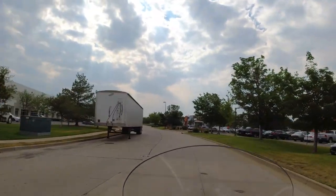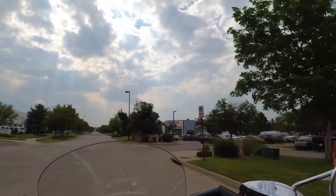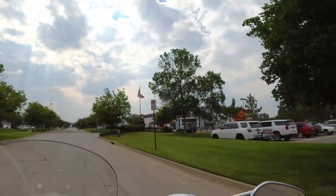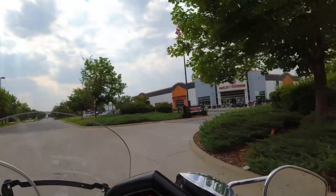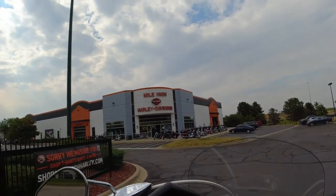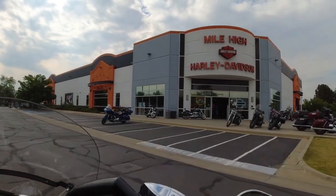All right, guys, we're at our fourth Harley Davidson. There it is, Mile High Harley Davidson. And let me tell you, I've definitely not been here. This is way out, in the middle of nowhere. This is like way north of Denver. Pretty crazy. Pretty wild.